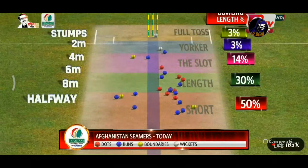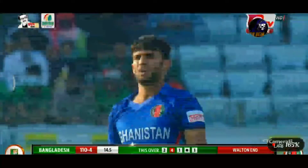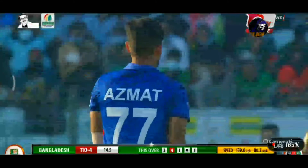Same field to the left-hander. He's trying to be cheeky. There's an appeal. Don't think the umpire is going to be interested. Neither is anybody else. 15 overs completed. It's 110 for 4.